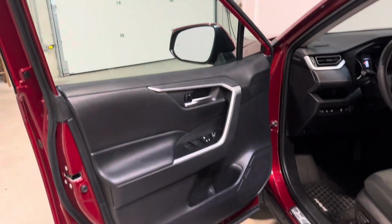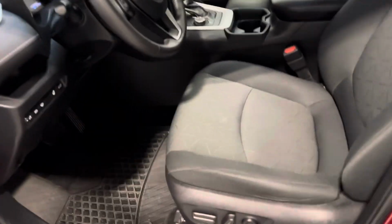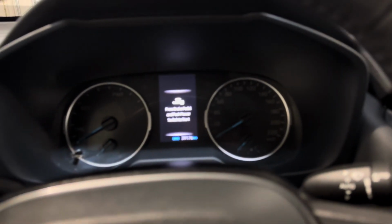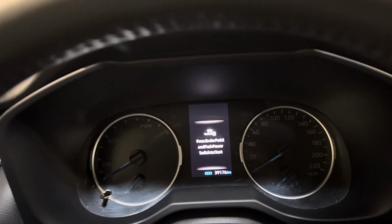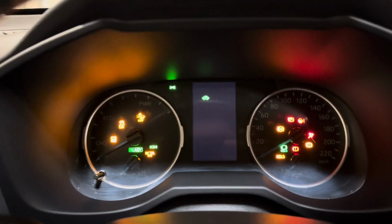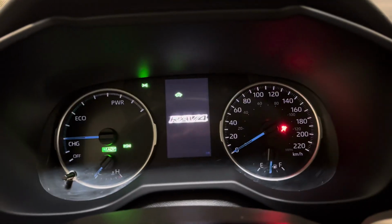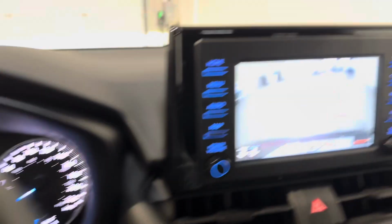Toyota Safety Sense with blind spot monitors, lane keep assist, and autonomous emergency braking. Just under 40,000 original kilometers on the dash. So we do a startup. Look at your backup camera.